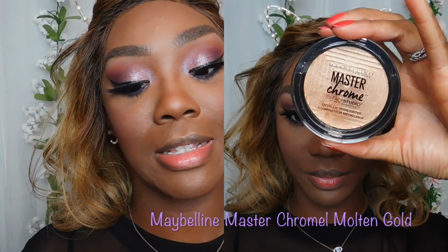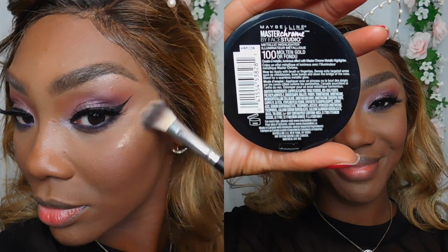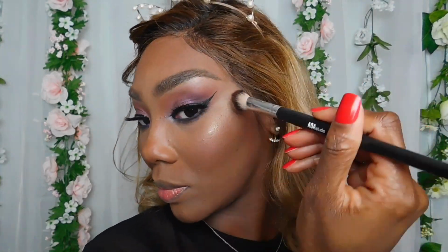Now I am about to apply some highlight, but before I get there, I need to spray the face, and this is the Mario Badescu Rose Water and Aloe Spray, my jam. And now we're gonna get ready to light this face, okay? We taking the Master Chrome highlighter from Maybelline, and this is in Molten Gold. This highlighter from the drugstore, Maybelline, I've already said that they are doing their thing in the drugstore. This highlighter though, I am all here for that. All here for that right there.